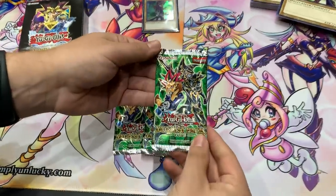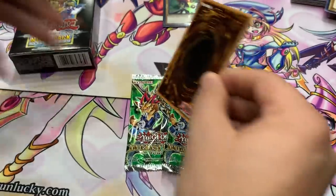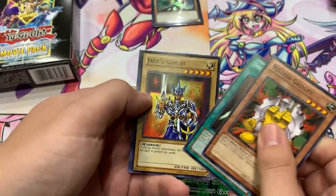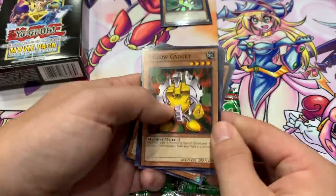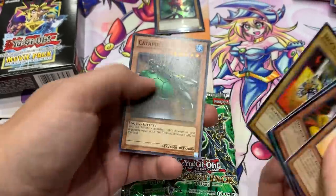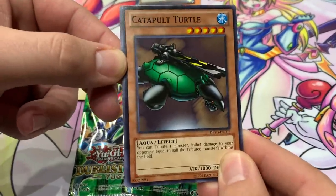First booster packs. Are you guys ready? Yu-Gi-Oh! All right. We got a Yellow Gadget, Swords Revealing Light, Jax Knight, Catapult Turtle, and Marshmallow. Nice. Always like Jax Knight. Catapult Turtle.